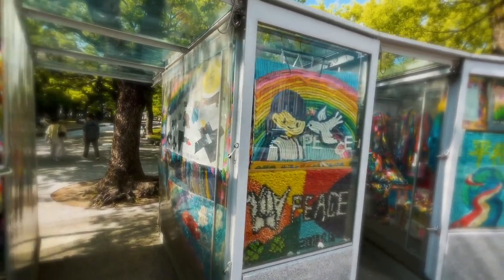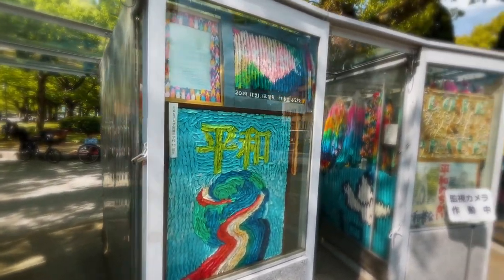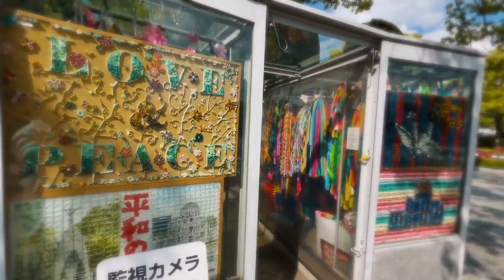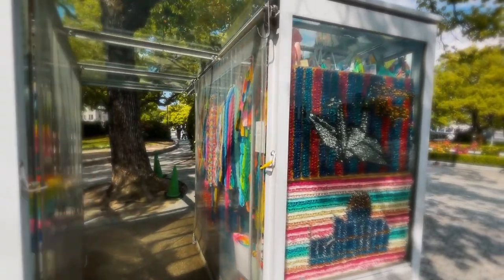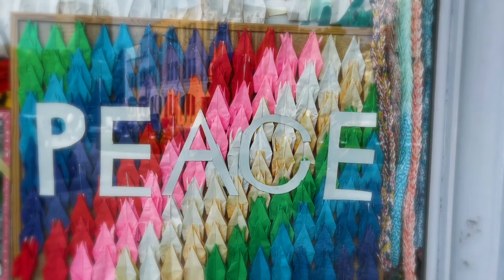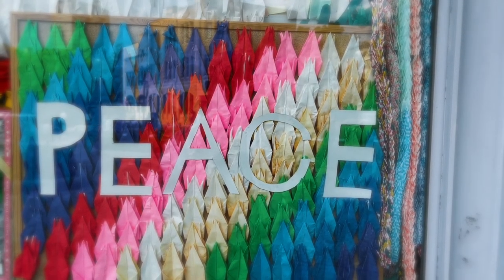Sadako's death triggered a campaign to build a monument to pray for world peace and a peaceful repose of the many children killed by the atomic bomb. The Children's Peace Monument that stands in Peace Memorial Park was built with funds donated from all over Japan. Later, this story spread to the world, and now, approximately 10 million cranes are offered each year before the Children's Peace Monument.